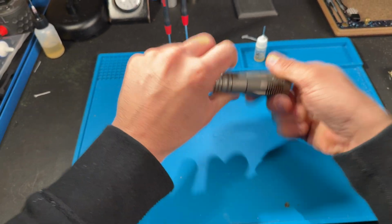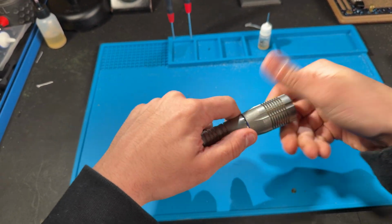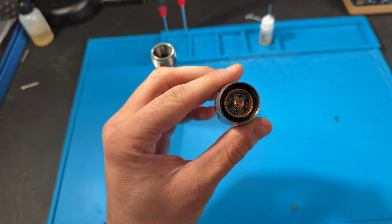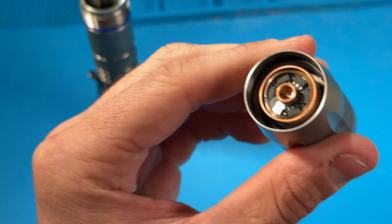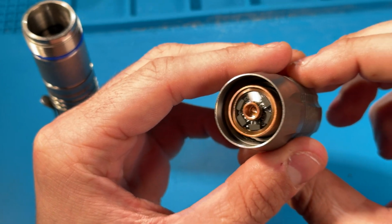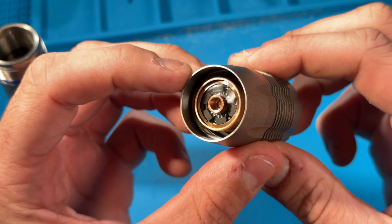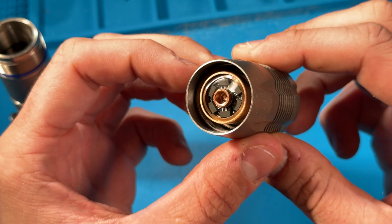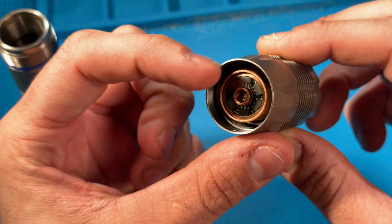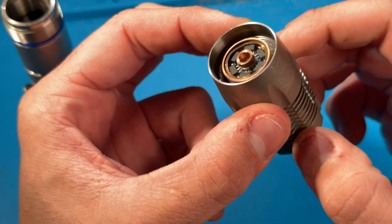Inside this light is a 99.9% pure copper pill. This inside here, see, that is where the battery touches. Isn't that beautiful? This is where the battery touches. That's a pure copper pill there, pure copper contact. That's a custom polycarbonate lens that protects the circuit boards in there from dust. Isn't that cool?